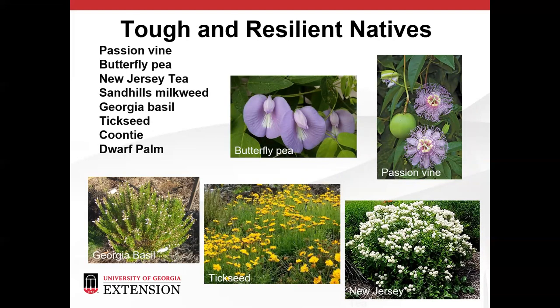So at the end here, we've thrown in just some tough and resilient natives that'll tolerate a lot of poor soils or crummy environments and thrive in whatever you put them in on the coast. So one of my favorites is at the top there, passion vine, which you can see on the far right. It has a super funky flower. It's the host plant for the Gulf fritillary butterfly. It has an edible fruit for humans or wildlife. So it's a plant that packs a lot of punch. It's got a lot of uses there. Passion vine, butterfly pea, New Jersey tea, sandhills milkweed, Georgia basil, tickseed, which you may see growing in some poor roadside areas, the coontie, and dwarf palm.